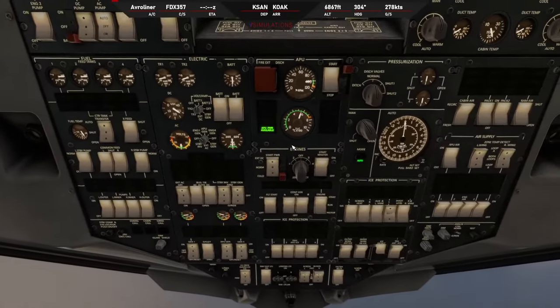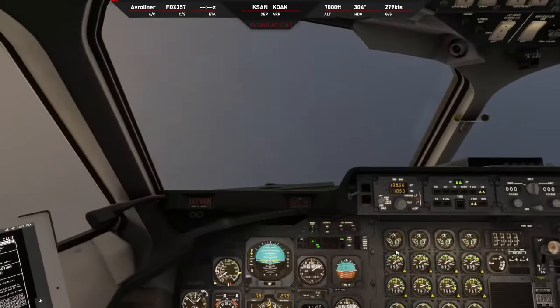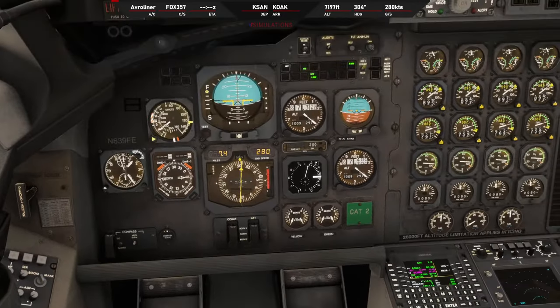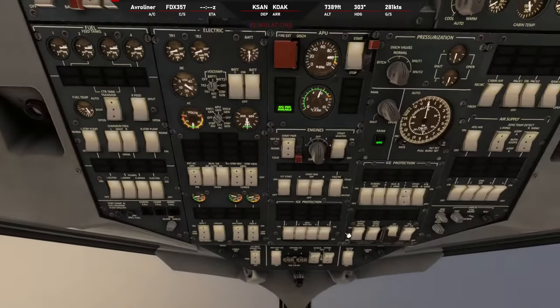All right, we're going into the definitely icing condition here. Let's see what happens if we pick up anything. I'm going to turn down these lights just a tad. Turn down the flood, turn down the panel. All right, we're 250, we're 89.4, everything's looking good. Yeah, ice detect, there it is.